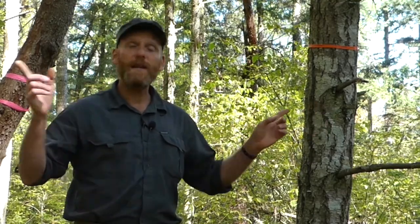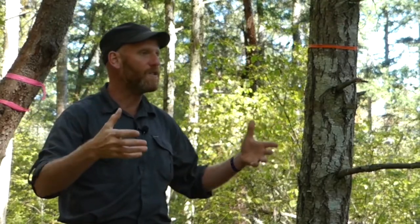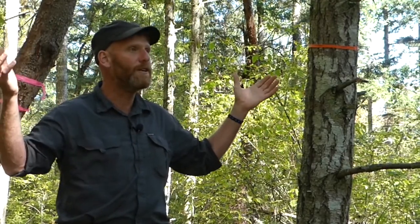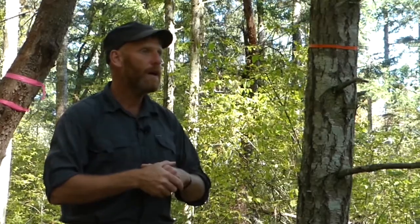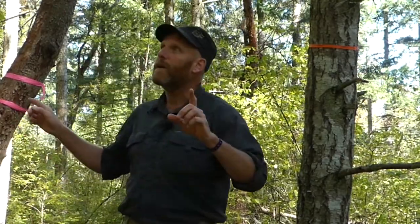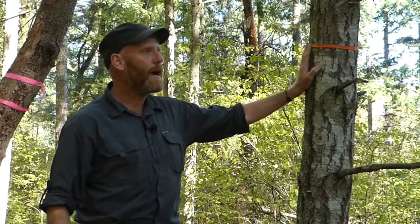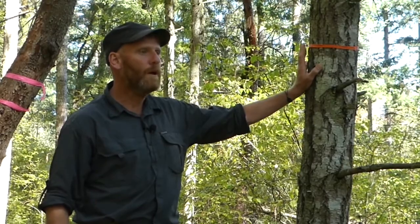Significantly speeding that up. It could take decades for this forest to thin itself out and get down to that lower stocking density. Imagine going from 400 trees down to 45 trees per acre. It's going to take quite a bit of time. So as you look around in this 20th acre plot, you'll see trees that have orange flagging on them. These are the trees that I've marked for removal.